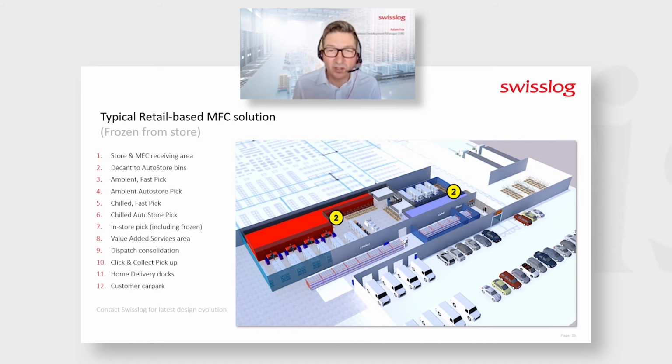We take the products from receiving into the MFC, and then the B movers will be decanted into Autostore. You're seeing two Autostores here. This is an ambient Autostore, and this one's a chilled Autostore, and you can tell that by the difference inside. So we would decant the products, or put them away, into the Autostore bins. We've also got a fast pick area. So for the A movers, they'll come from goods in, go into the MFC, and then be positioned, like I said, about merchandising units, etc.